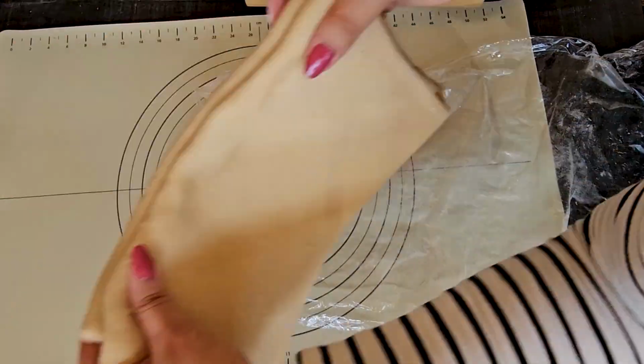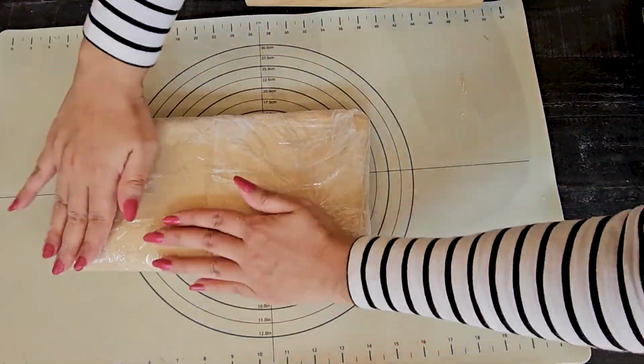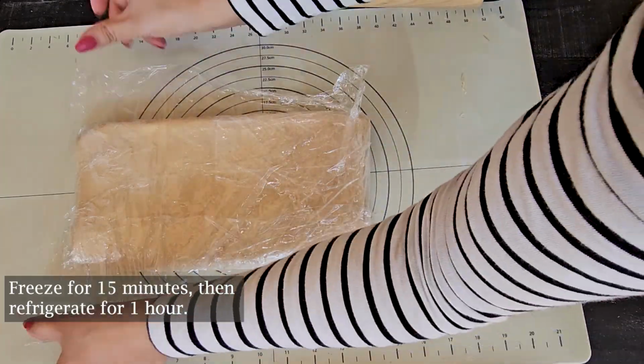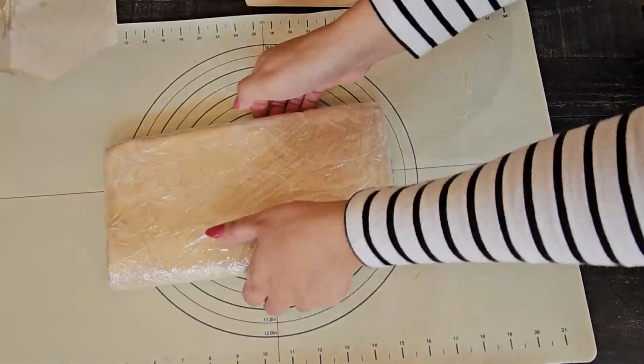Fold the slab in half along the gap you left. The dough should now resemble a book that's 4 layers. Wrap the book in the leftover plastic wrap and freeze for 15 minutes. After freezing, refrigerate for 1 hour.